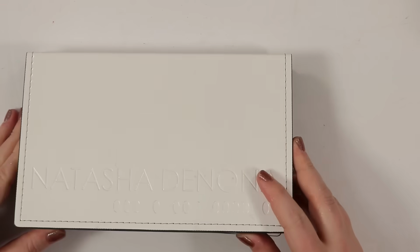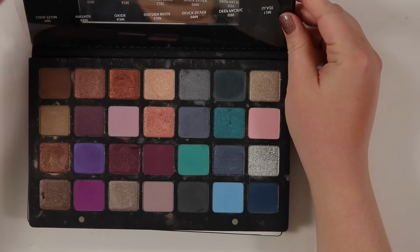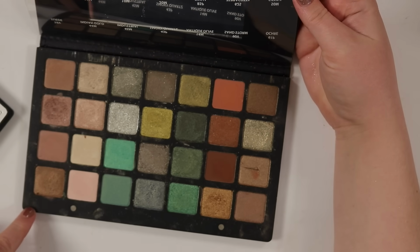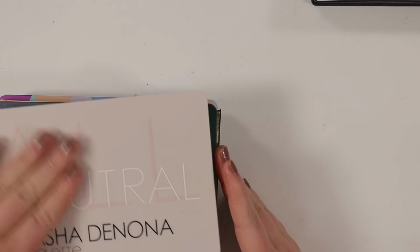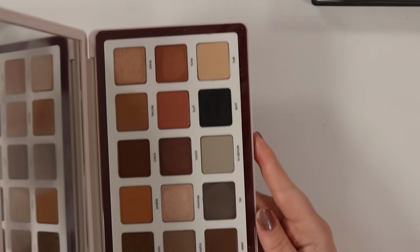So these are not in the right order, so don't expect that, but I have the big blue brown. Wait, blue purple. This one's green brown. I have both of those. I love all my Natasha Denona palettes. That's like a big change from even a couple years ago too. So again, I'm just a changing person, aren't I?